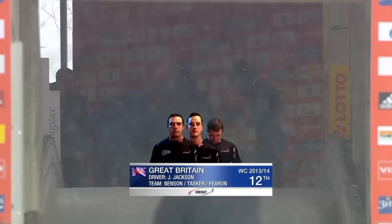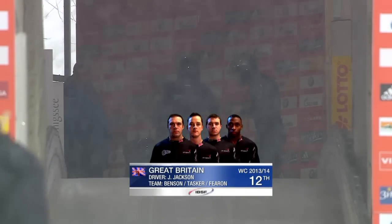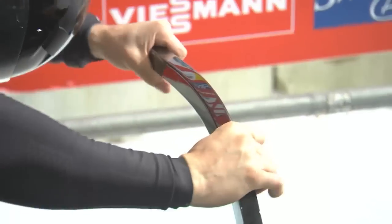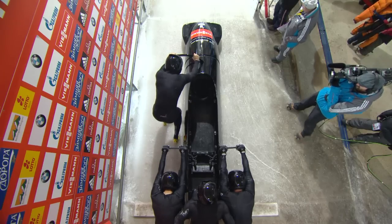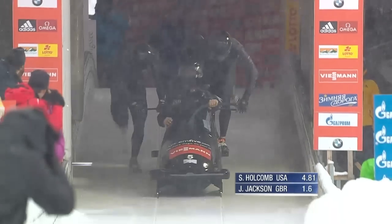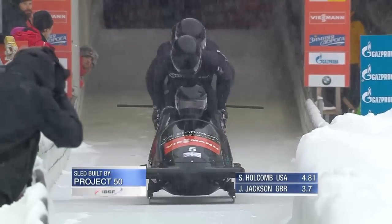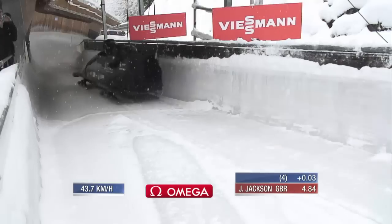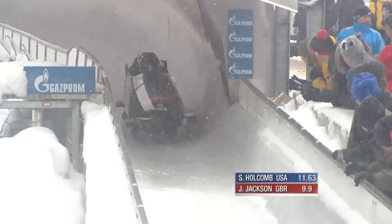Decent start draw for Jacko, Stu Benson, Bruce Tasker and Joel Fearon. This is the A team for Great Britain's four-man challenge in Sochi. Jackson getting stronger with every day. Hats off to this team. These three guys have been pushing the drivers about 70%. And they've been competitive all year. 43.7 is very good velocity.